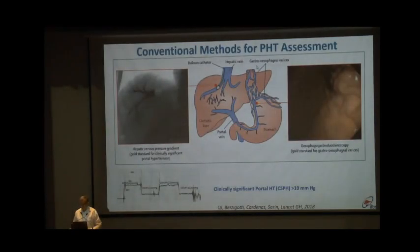These are the conventional methods of assessing: endoscopy, doing an HVPG, putting a balloon catheter, wedging it, so it gives you wedge pressure, let's say 32, then deflate it, it gives you free pressure, and then the difference between wedge and free will give you that yes, this patient has 21 millimeter of portal pressure gradient, and more than 10 is significant.